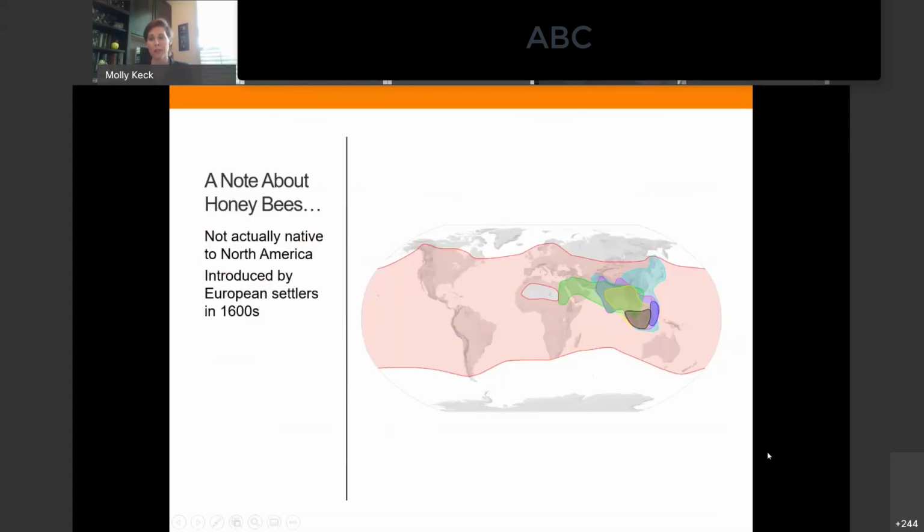And really quickly, just a note about honeybees. I'm not going to talk about these guys because honeybees actually aren't native. There's no honeybee, the species Apis mellifera, that's native to North America. They were introduced by the European settlers in the 1600s, and so you can see now their range is pretty much all across the world.